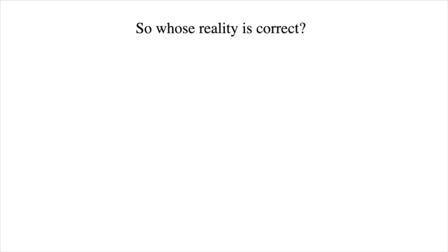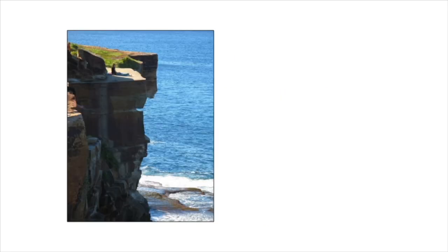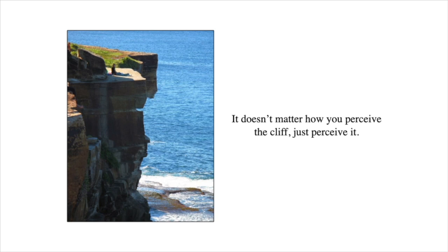So whose reality is correct? Well, they all are. Their world is just as real to them as yours is to you. There are an almost infinite number of worlds, all existing at the same time. However, umbelts are still based on real reference points, or truths of the world, meaning the information that the environment provides, whether you know it or not. For example, there's a cliff over there. It doesn't matter how you perceive the cliff, just perceive it. Those who don't only make that mistake once.